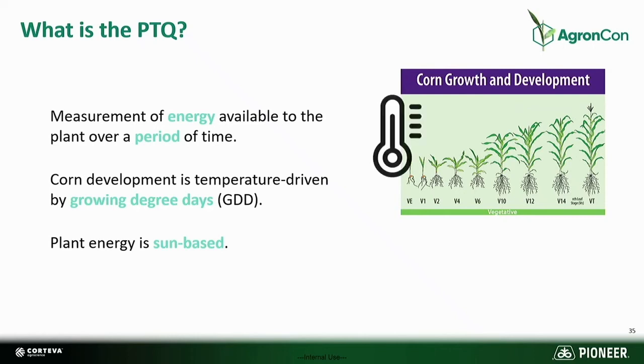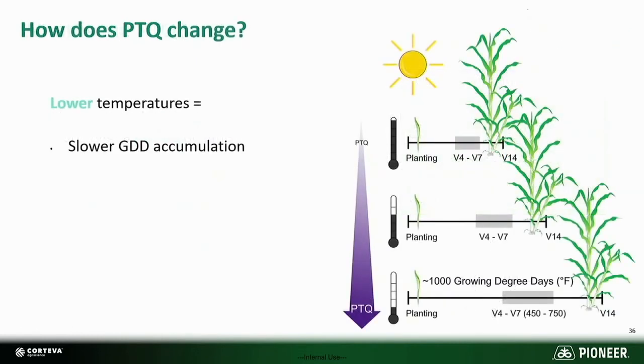We know that corn development is temperature driven, growing degree days, and the energy is sun-based. So we use the temperature and the sunlight to give us the photothermal quotient, which tells us the energy that plant had during a period of time. So let's look at this. If we have lower temperatures, we accumulate growing degree days slower. In this graph, we have high, medium, and low temperatures, which tells us that the time to get from planting to B14, the example I put here, will be longer if we have lower temperatures. The number of days to get from A to B is going to take longer.